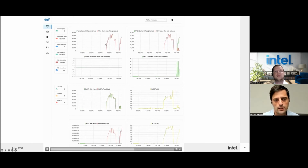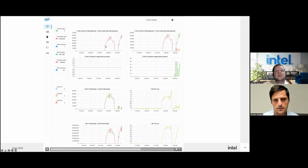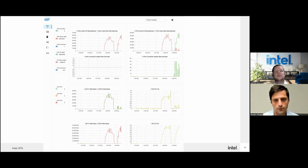If you notice over here, you're going to see though that most of the packets are now classified as hits in our FPGA cache. There are small spikes of packets that are misses, and these are just the first packets of every flow.